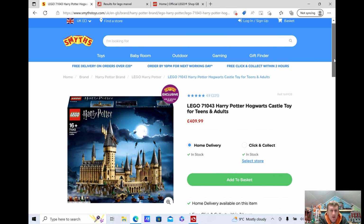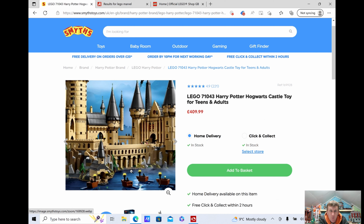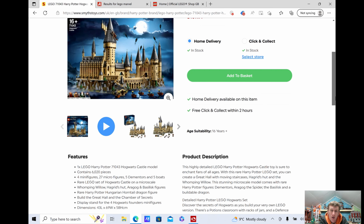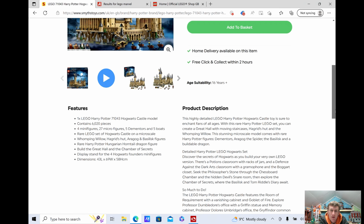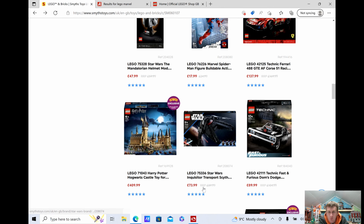I think it only has those four minifigures, which I do believe are completely exclusive to this set, and you can only buy them with this set. I don't think they've done them again since, so they are worth quite a bit of money. So I think they're £10, £15 plus each. So again, they could be worth a lot of money in the future, depending on obviously what they do. But that is now currently £409.99. So we have got another Star Wars transporter. That is down from £89.99 to £73. Again, in stock and available to collect.